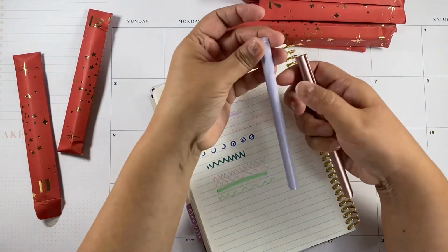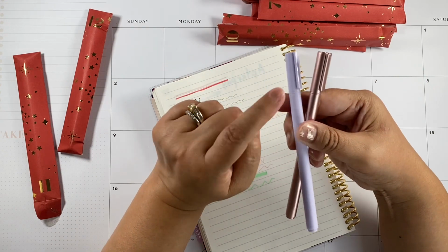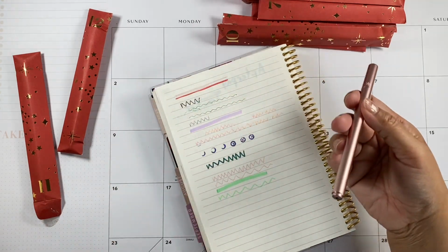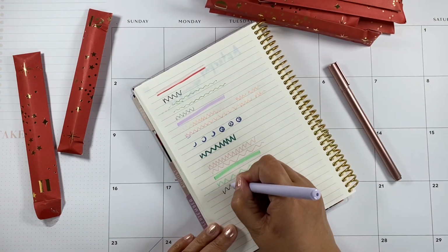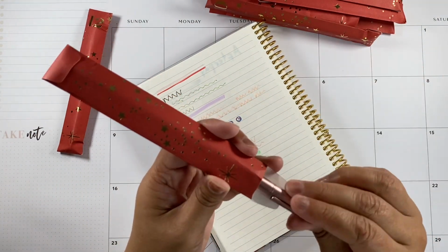So I actually got this lavender one for free when we went to the Erin Condren store in California back in July. So it's the same design. It's just this one's a rose gold, and I'm pretty sure it's gonna be just a black ink. Yeah, this one's nice actually. Feels good on the hand. So we're not gonna open that one.